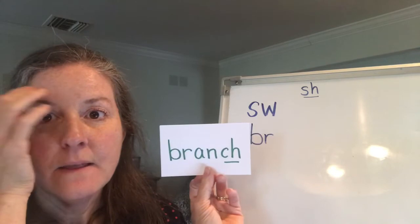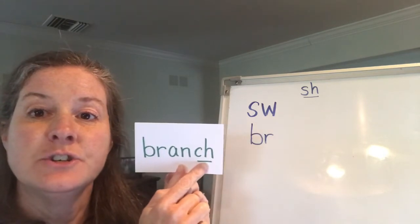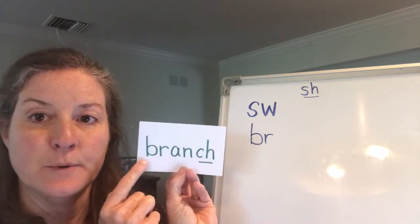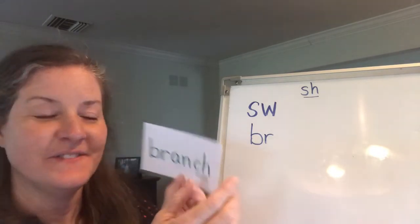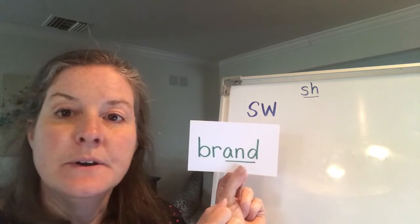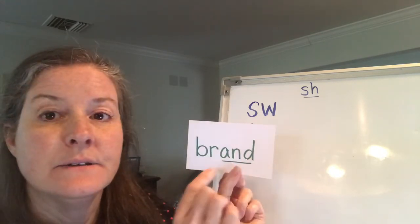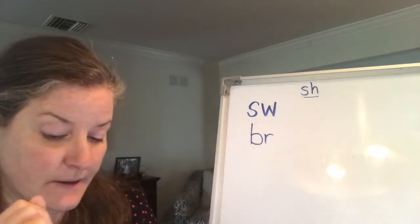Here's a word that's a little bit longer, but we can still do it because we know all of these sounds. We know that CH says ch, ch, ch, right? So let's try it. Br and ch, branch. One more time. Br and ch, branch. Nice work. This one has a little word in there. What is that little word? And. Good. So let's put the br on the front. Br and brand. Read it with me. Br and brand. Very good.